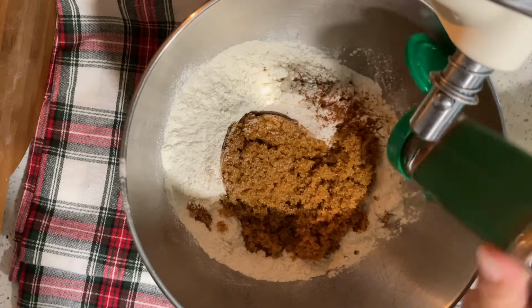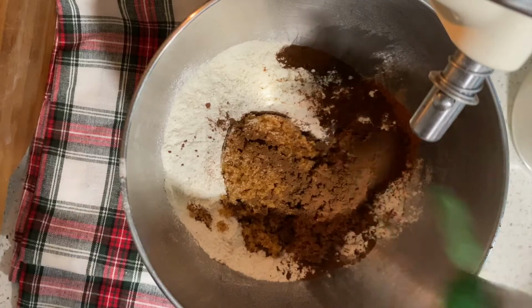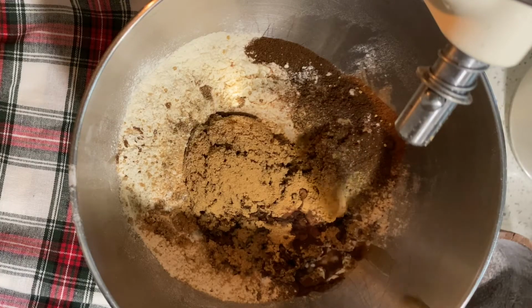And then we made some gingerbread cookies with the kids, and that was really fun. We are always making gingerbread cookies around here during this season. And this is a very easy, really good recipe, so I'll leave that link down below.